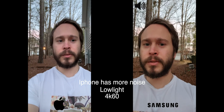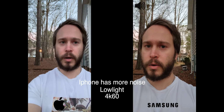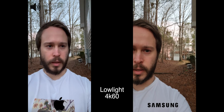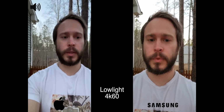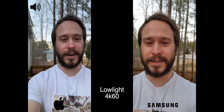Man, the Samsung's doing a really good job, man. I don't know, at least that's what it looks like on the screen. Yeah, I don't know. It's very good though. Yeah, the iPhone looks a little darker. And the stabilization on the Samsung though, yo, oh my god, that looks good.